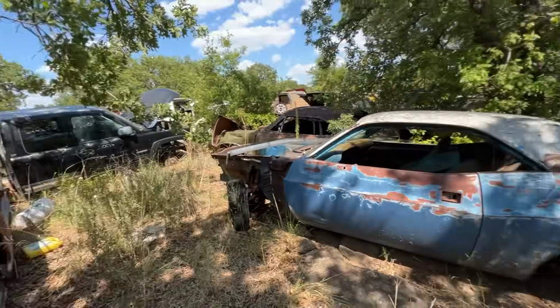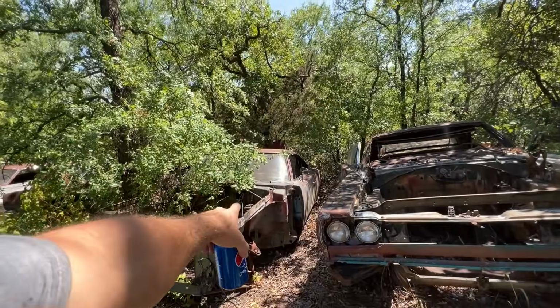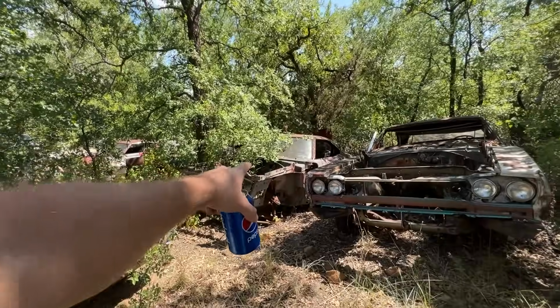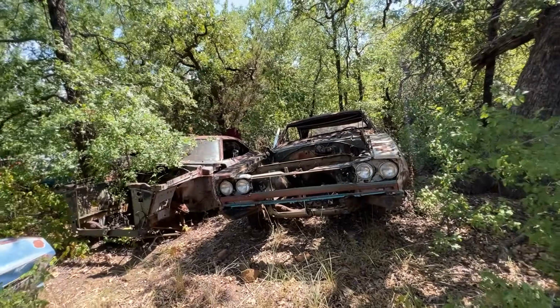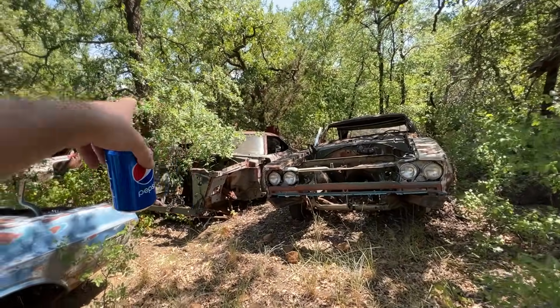So this is a 68 Roadrunner, 70 Challenger, a 68 Charger. So that's the one I really want, if he'll sell it to me. I did take some pictures of it from right here, but you're like, what is that? So I took some from the back. That's the car I'm looking at. It's got the tree growing through the hood.